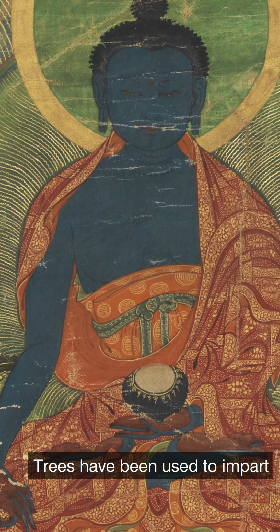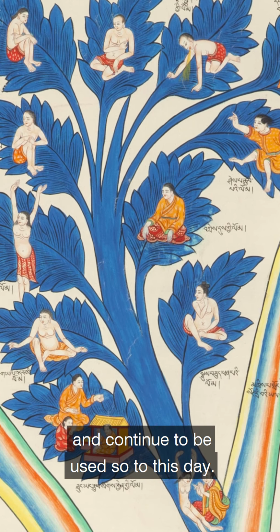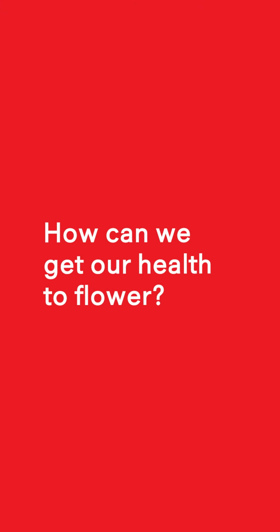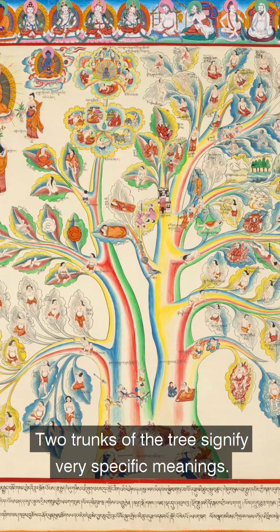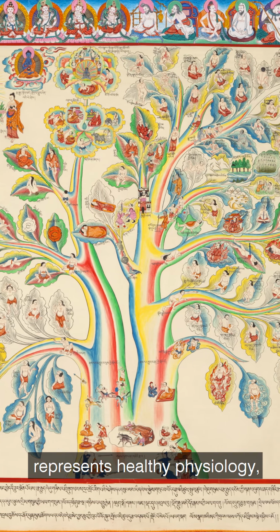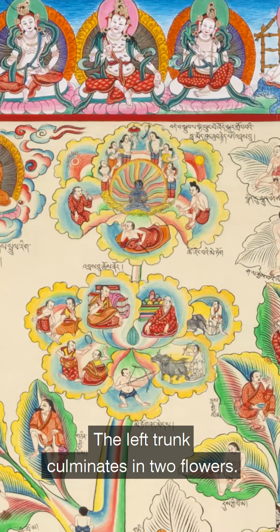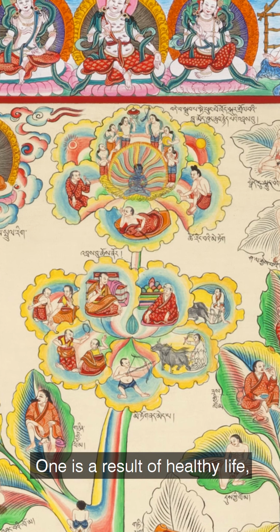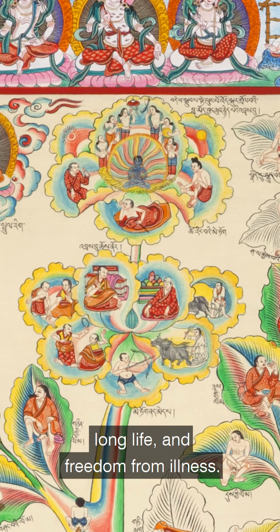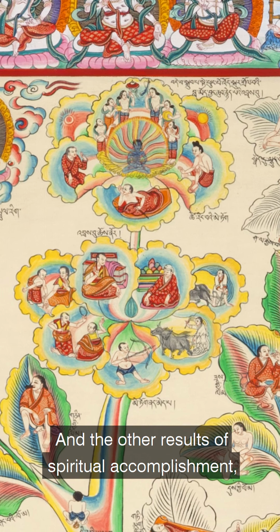Trees have been used to impart the knowledge of Tibetan medicine for generations and continue to be used so to this day. Two trunks of the tree signify very specific meanings. The left represents healthy physiology and the right various aspects of illness. The left trunk culminates in two flowers. One is a result of healthy life, long life and freedom from illness, and another results of spiritual accomplishment, wealth and happiness.